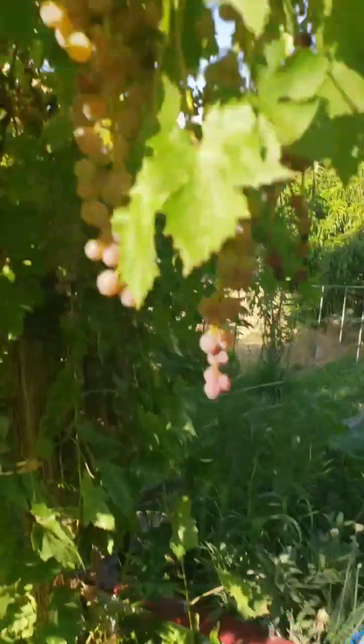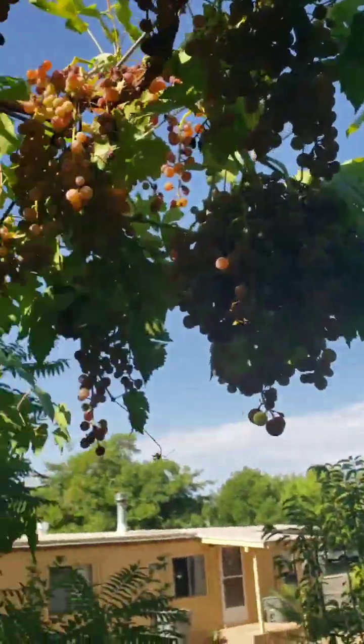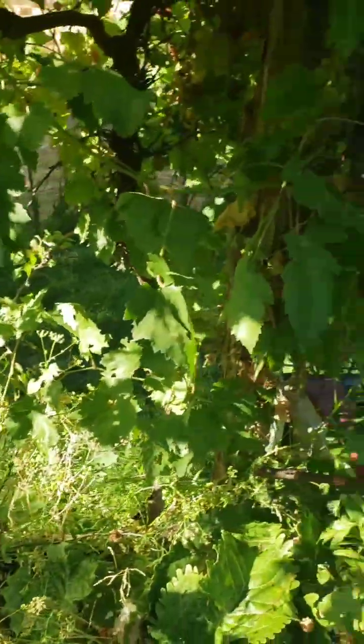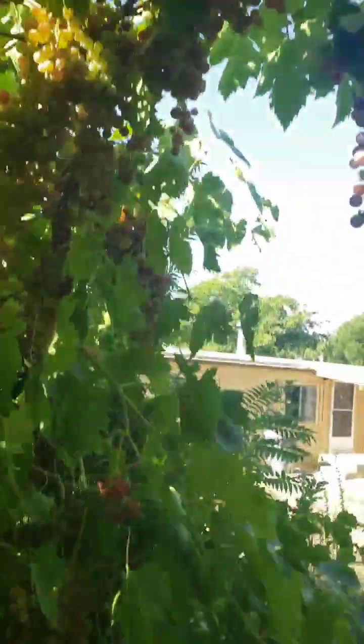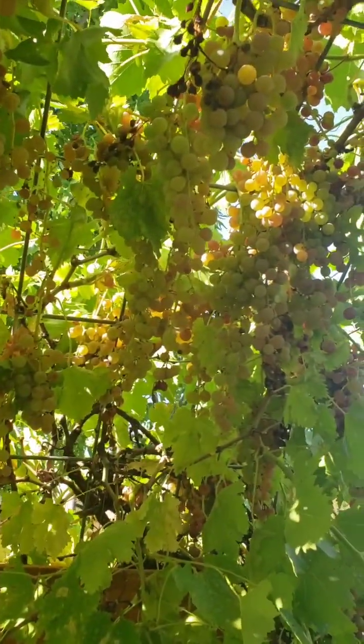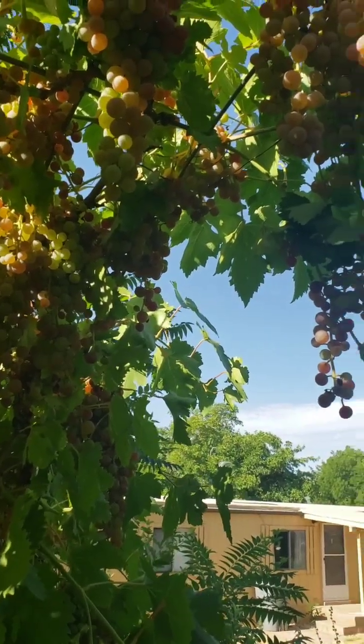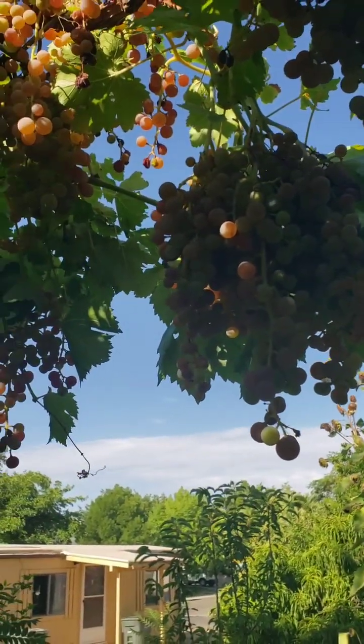So anyway, I'm gonna put the camera away and finish harvesting this bumper crop of grapes. I like to pick my grapes early in the morning, so that the sugars that sat during the night don't become starchy. So I gotta get this done. We'll see ya.